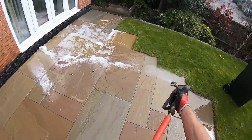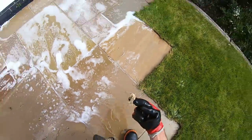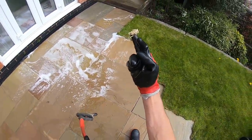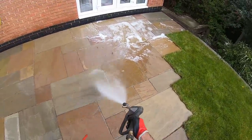So I thought I'd show you. Here you go. Here's a good example. Look. That's what can happen to the grass. That was just a bit of a weed that was in there, so you don't want that happening on the grass.